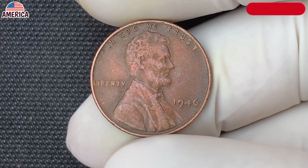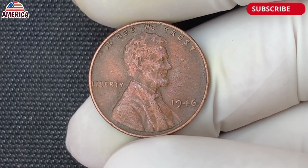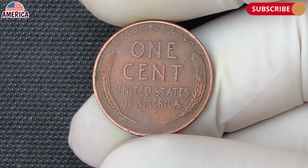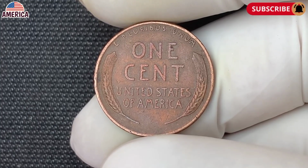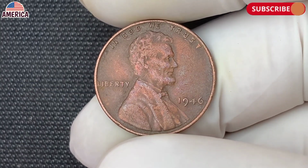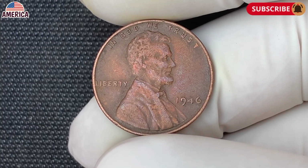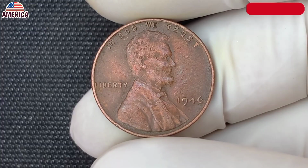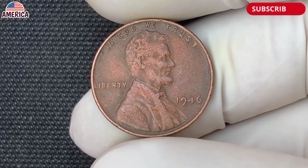The 1946 wheat penny might not seem rare at first glance. Over 991 million were struck at the Philadelphia Mint that year, and additional millions at the Denver and San Francisco mints. That's nearly 1 billion coins. So what makes it special? It's not just the date. It's the mistakes, the misprints, and the minting anomalies that slipped through the cracks. And it's these flaws that turn an everyday coin into a prized gem for collectors across the world.